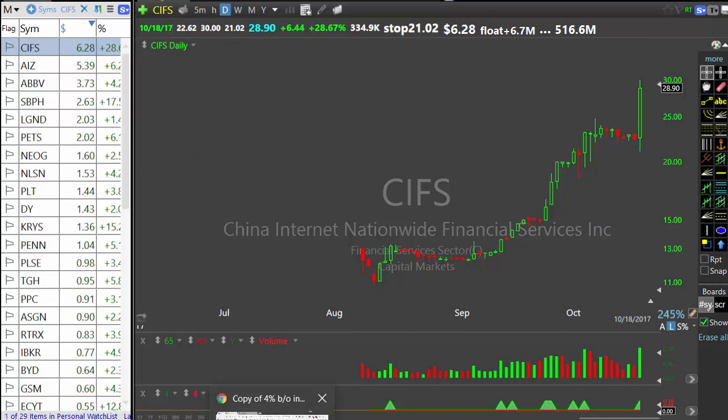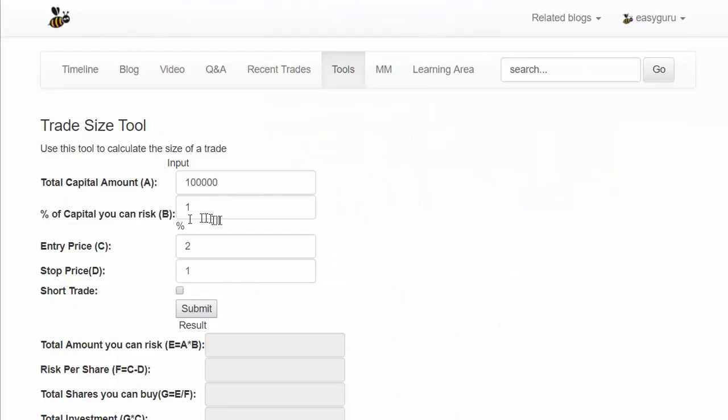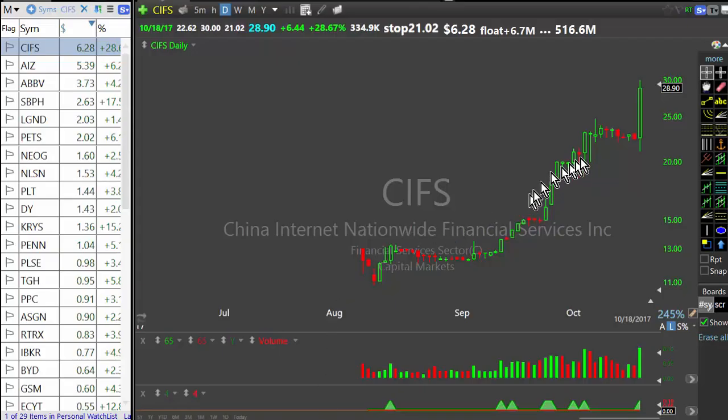So let's have a look at this, because this is an important thing to look at when buying a breakout and why you need to enter very quickly. Now let's say the entry price will be 28.90, assuming that it doesn't gap up. So your entry price is 28.90, and this calculator is on the site, okay? You can look under the tab for the member site, okay?